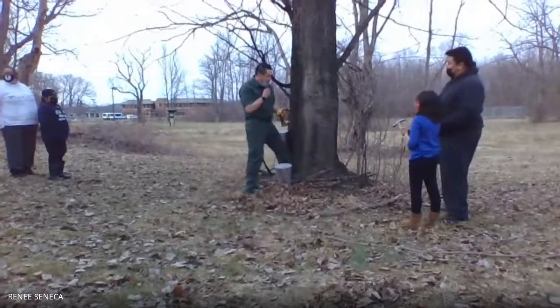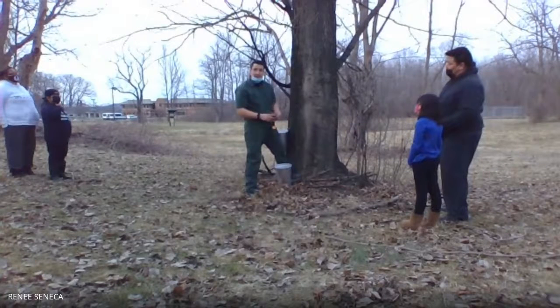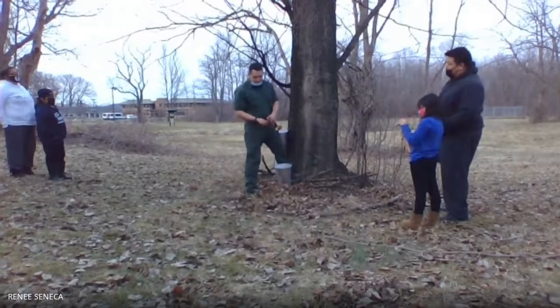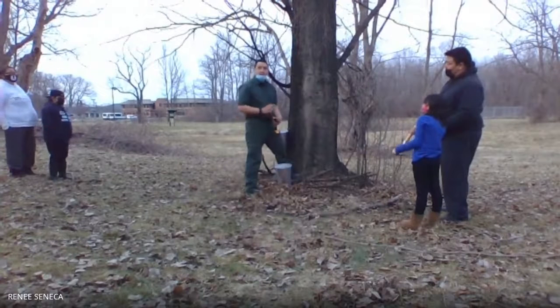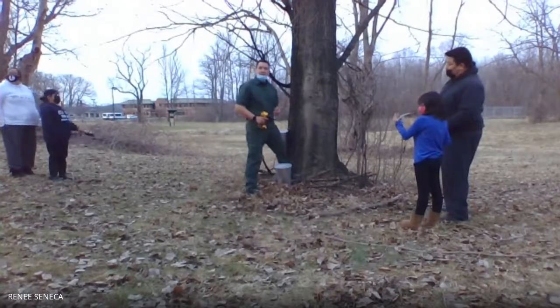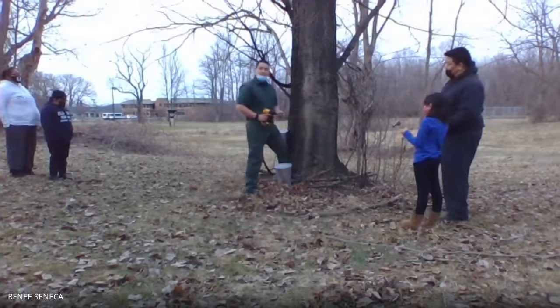Another tip too, with these spiles, the kit recommended 2.5 inches. So you can also tape your bit. I taped this one at 2.5, just so I can tell as I'm drilling that I'm not drilling too far in. I know there was another spile that we had that was, I think, an inch or an inch and a half. So this depends on the size of your spile, and just make sure you don't drill too far.